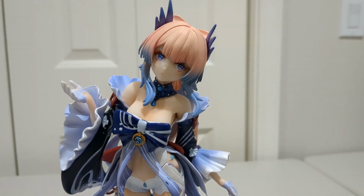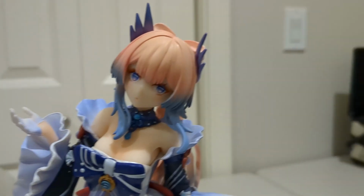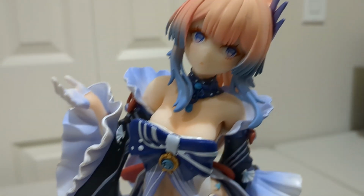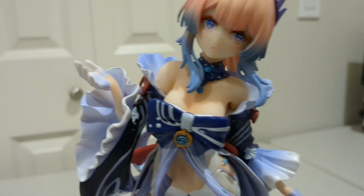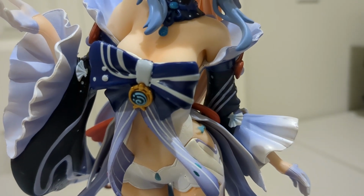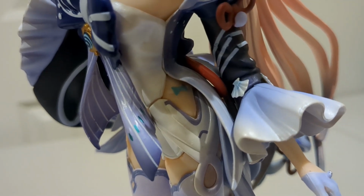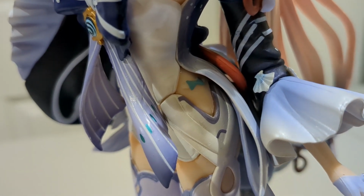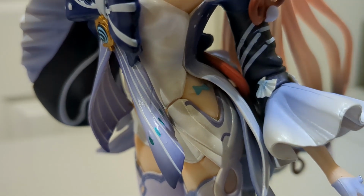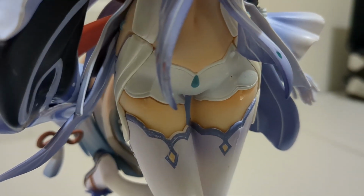Hi guys. So here is the unlicensed Kokomi figure that I got. You can definitely tell she has many quality issues. You can see a seam line right there on her hand and arm. There's a lot of messy paint. And then I actually noticed little blue bows there. I believe those are supposed to be connected to white straps, but it's painted the same color as her skin, so yeah, that was a mistake.